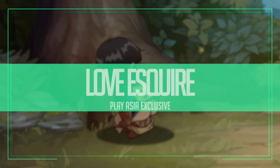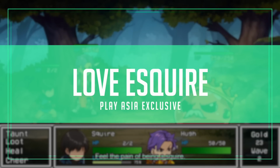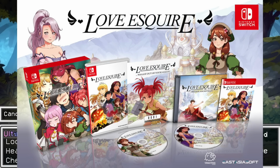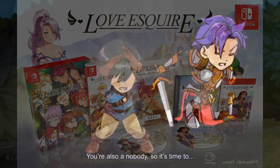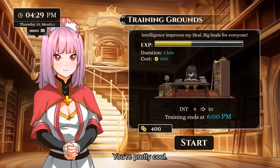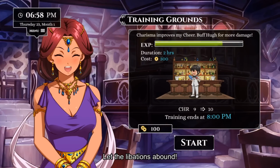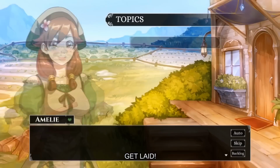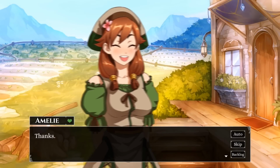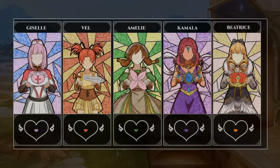Esquire is a surprisingly great dating management sim crossed with a basic JRPG. I reviewed this belatedly and I was shocked at how much I enjoyed it. The story and dialogue are just absolutely hilarious. It has great artwork and is super addictive. Check out the review I did. This is a PlayAsia exclusive. The collector's edition is sold out, but they recently restocked the standard edition as they did with a bunch of their titles, so don't miss out.